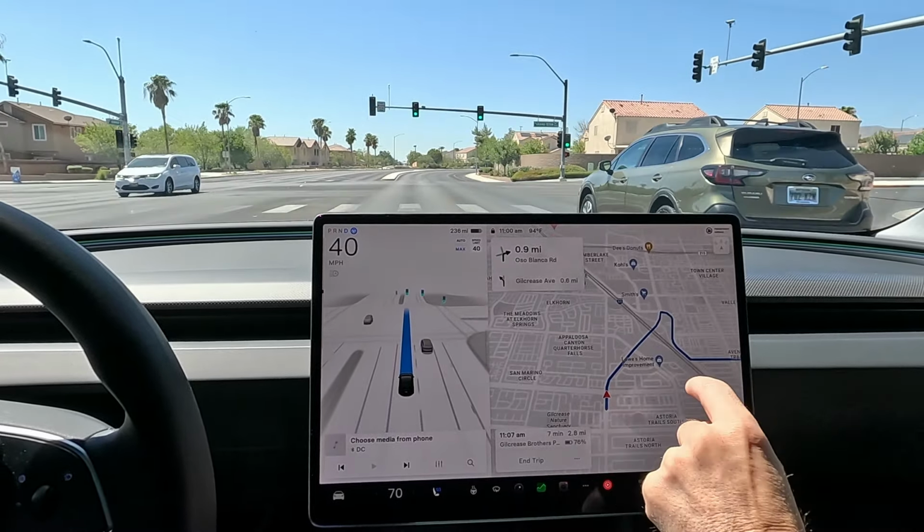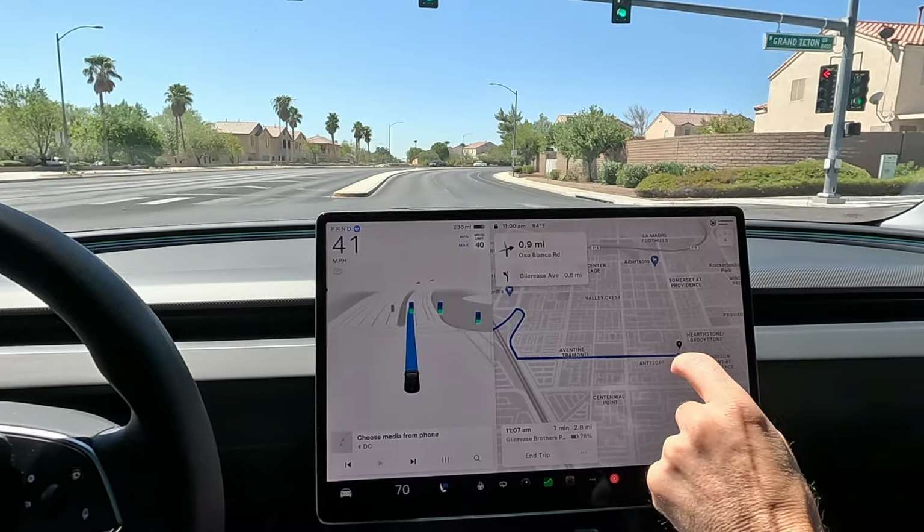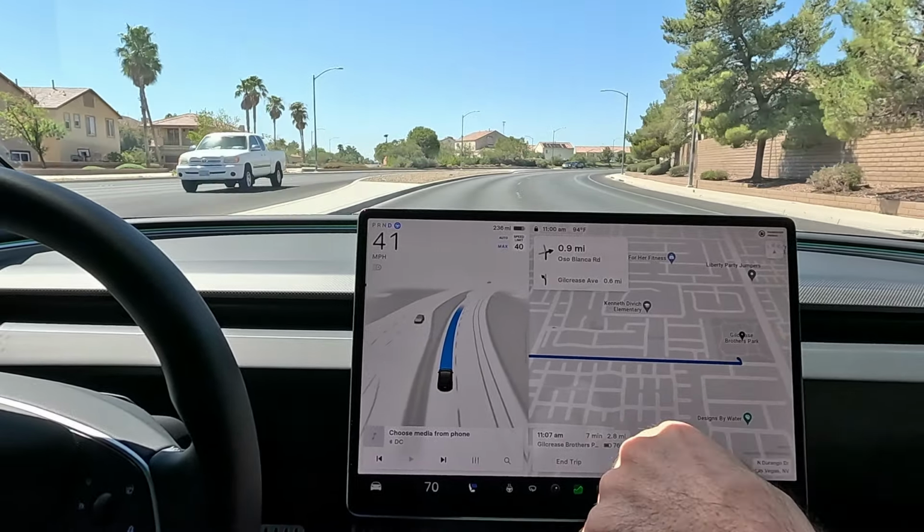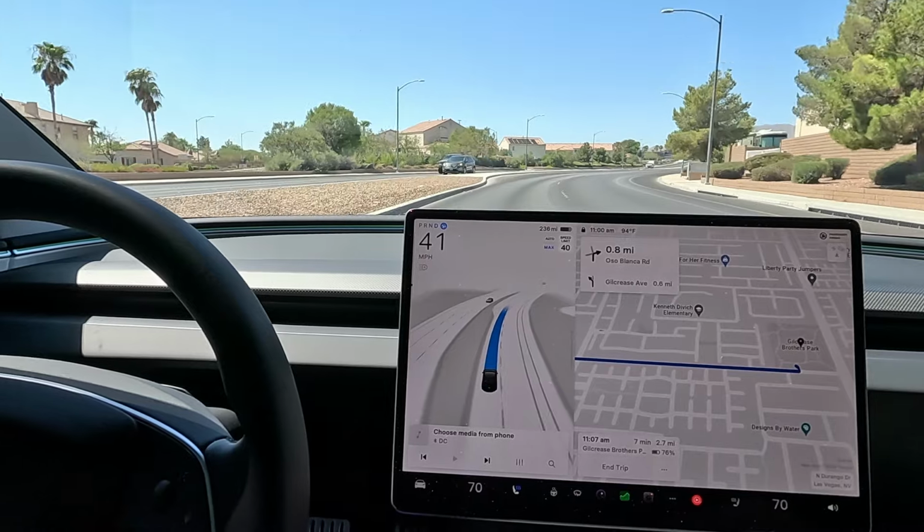And you know what? This is not the Gilcrease Orchard. This is Gilcrease Brothers Park. But that's where we're heading. It's 2.8 miles, 7 minutes on route.